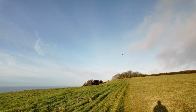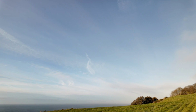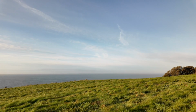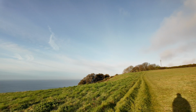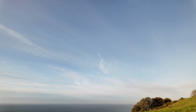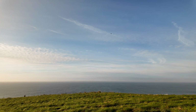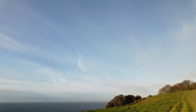There's a cormorant flying over there. Obviously flown inland and will now drop down to the sea. Buzzard calling. And a magpie. There's a buzzard, roughly centre of the frame now, dropping down. Kind of centre of the shot now. Anyway, let's carry on this way.